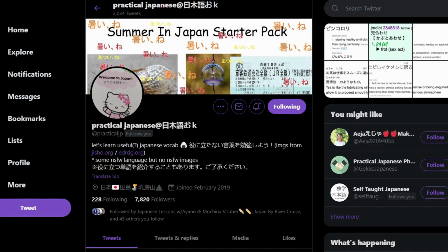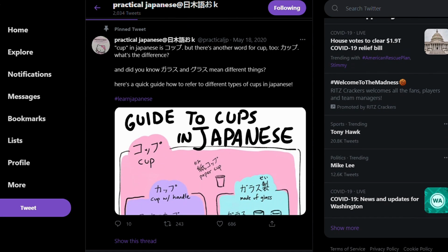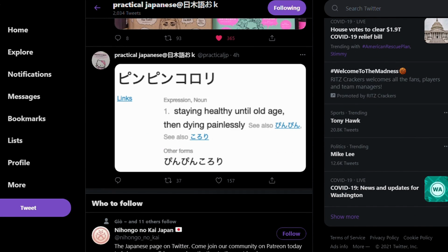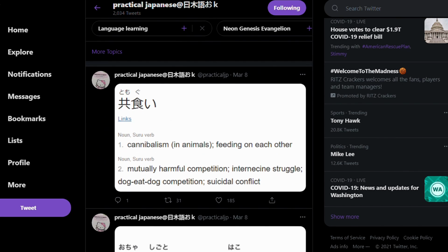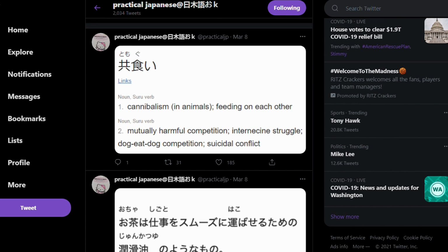So this week I would like to feature another source for learning Japanese. And this week I'm featuring Practical Japanese Twitter account. Practical Japanese tweets and retweets useful graphics and information about Japanese words and grammar, everything from elementary to advanced. They're a nice way to sneak some studying into your doom scrolling.